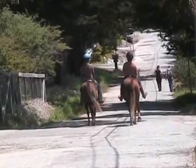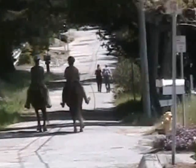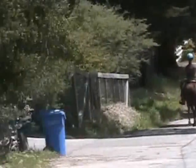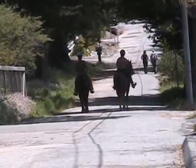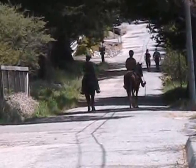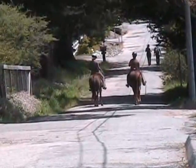Heading back now down Refugio. A couple of hikers went by, but as long as the horses know that they're there, good idea to turn around and look at them, or to ask them to say heads up or something, so there's no sneakiness in the eyes of the horse. They were just fine on it.